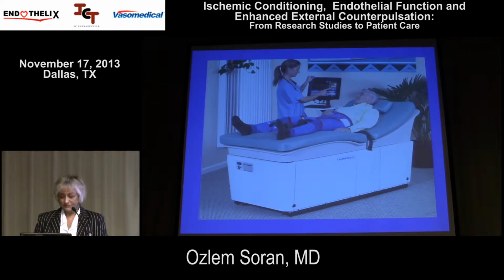This is the system that we are using at the University of Pittsburgh, which is called the EECP treatment system. It has a patient bed, which is attached to an air compressor unit that is attached to a control console. It is triggered with ECG, and we can monitor the systolic and diastolic waveforms throughout the treatment via non-invasive finger plethysmogram. 3 sets of cuffs wrap around the lower limbs and the buttocks of the patient.